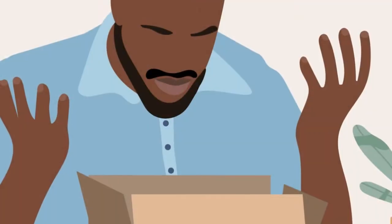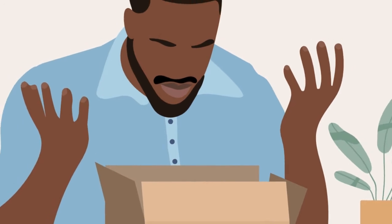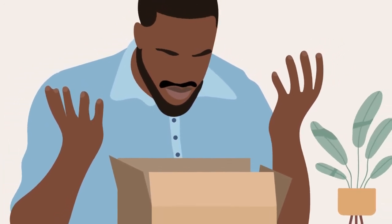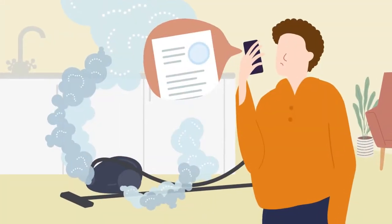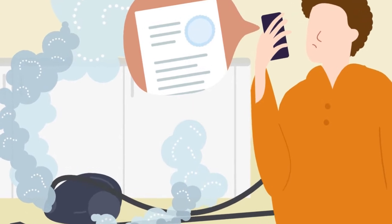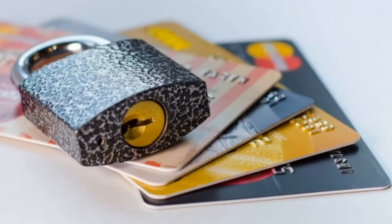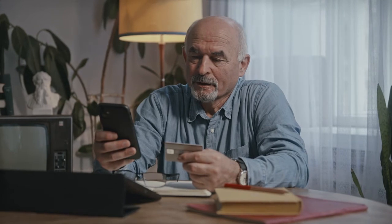Plus, even if the problem is just non-delivery or faulty goods, you have exactly the same rights from the credit provider as from the retailer, flight company, or supplier. If your goods are faulty, first check the warranty, as if it's with the manufacturer rather than the retailer, you might not be able to use Section 75. But here are some examples for when you can use it. You order expensive jewelry from overseas that never arrives. You buy flights direct from an airline that goes bust. You buy a radio from a shop and find it's faulty. In all of these, your lender is jointly liable for a refund.